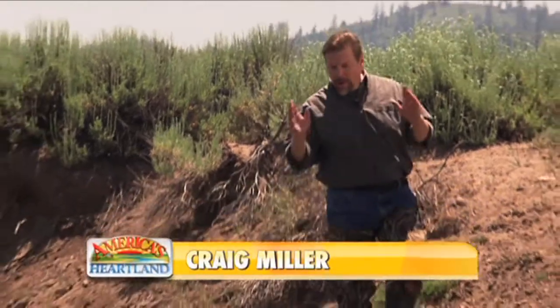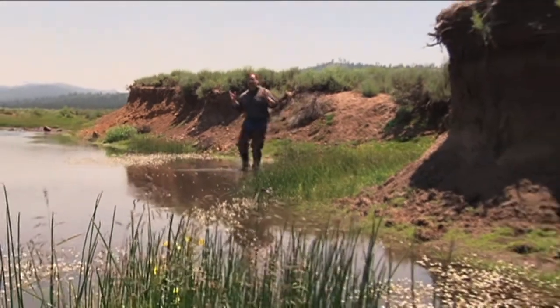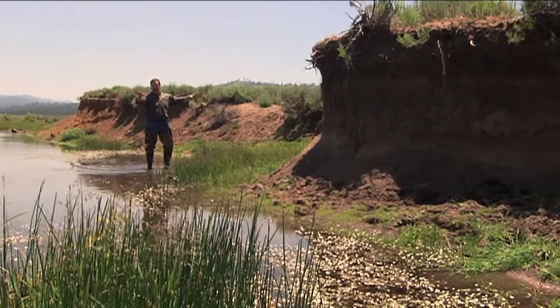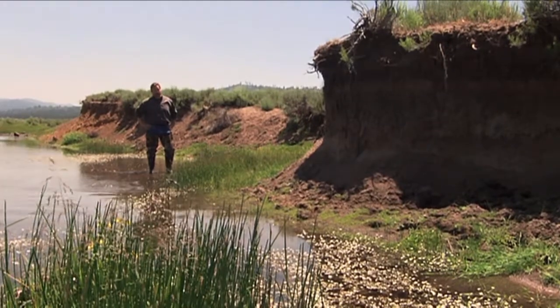Once a meadow like this becomes degraded, the water that's moving through it starts to cut itself deep channels like this one. Once the water becomes confined to these channels, everything else on top just dries out. And then you're left with more or less a sagebrush prairie, which isn't much good for grazing or anything else.